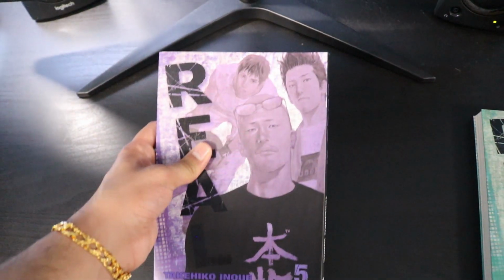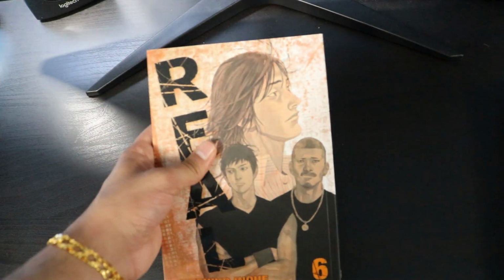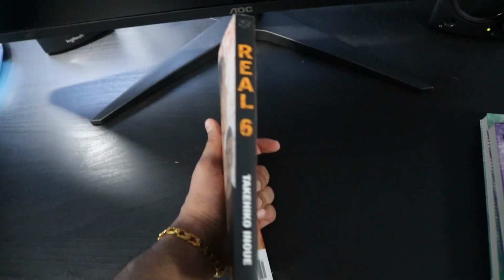Alright, so the first out of the two series that I picked up for this haul today is Real by Takehiko Inoue. The series is both written and illustrated by Takehiko Inoue, and some of you might be familiar with his name as a mangaka. He's also the author of Slam Dunk and Vagabond, which are two series that he's probably more famous for compared to this one. But this is also one of his manga that he's written.